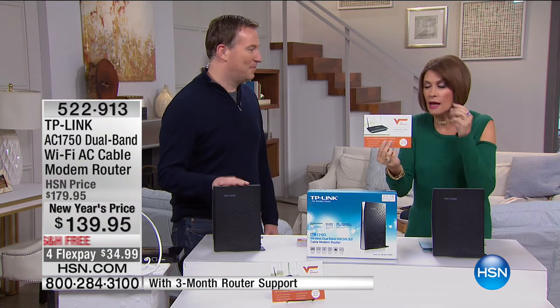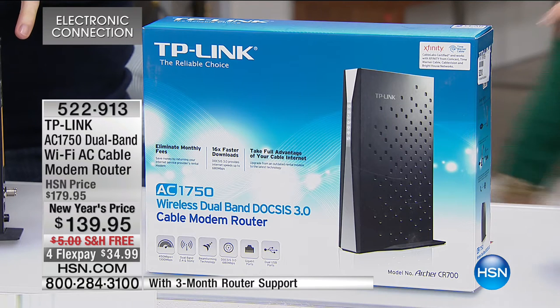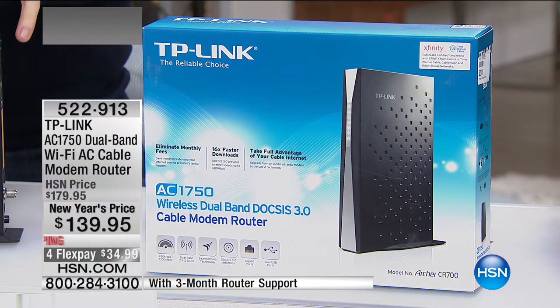That's right. Because I think there were some people who got it home and were like, well, I don't really know how I set it up or whatever. We are now going to give you support. 3 months. You can ask the questions you want. I am down to my final 500 because, frankly, Brett Chuckerman offered this yesterday, and it went nuts.